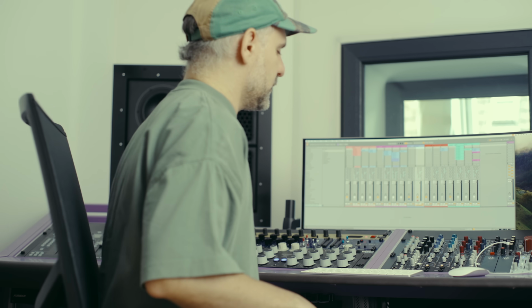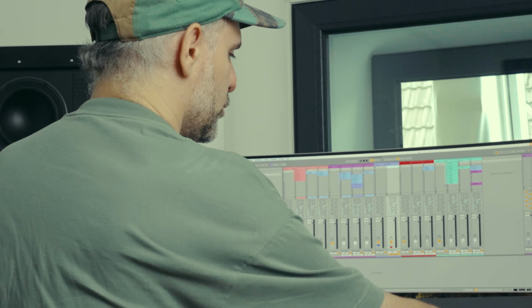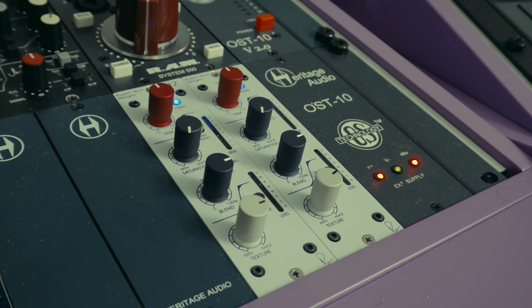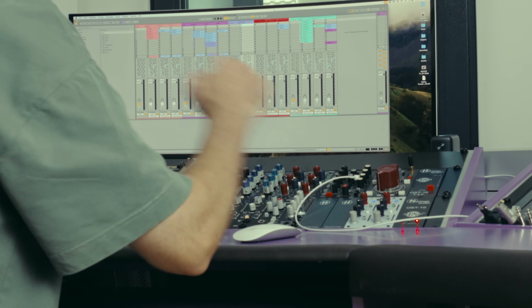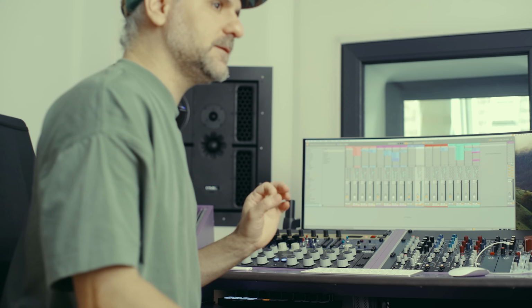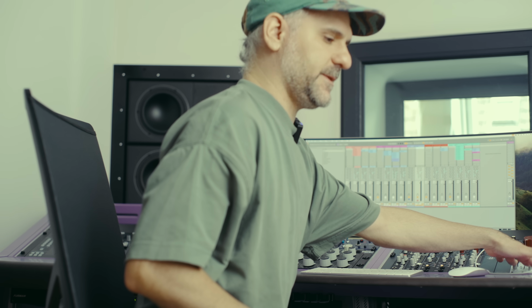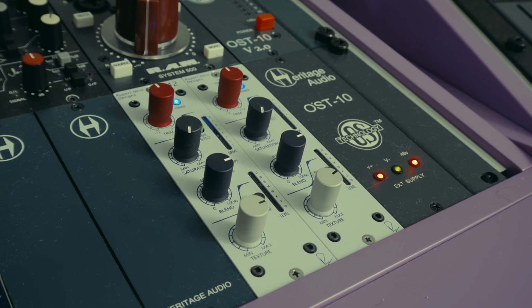At the end of the chain, there's also my Rupert Neve tape emulator. This is actually where I'm getting this tape feeling, and also I'm driving here the signal a bit hot. This is also a thing for actually loudness. This makes records larger than life.